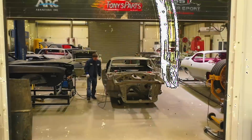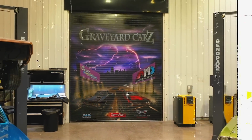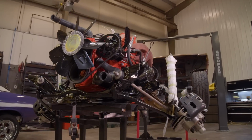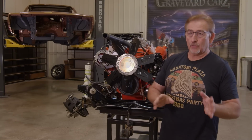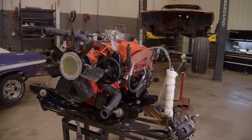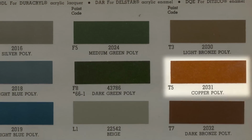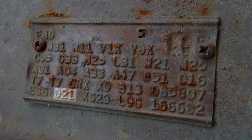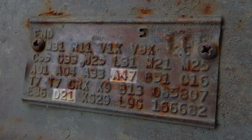This is Graveyard Cars. So before our drivetrain goes in the '69 Dodge Charger RTSC. Now keep in mind, this is a very rare car. This is a T5 copper, 440, 4-speed, '69 Charger RT, and it's a special edition.